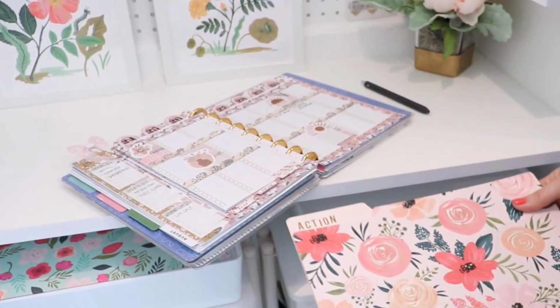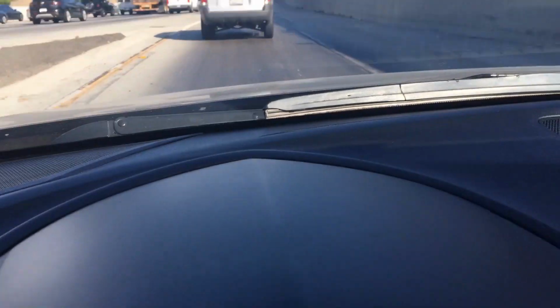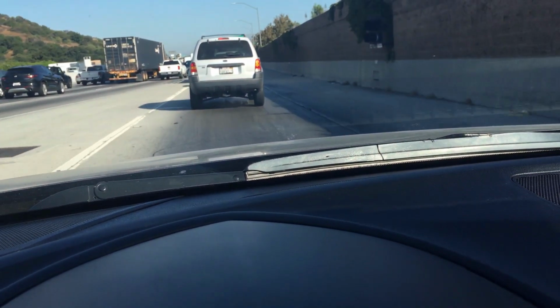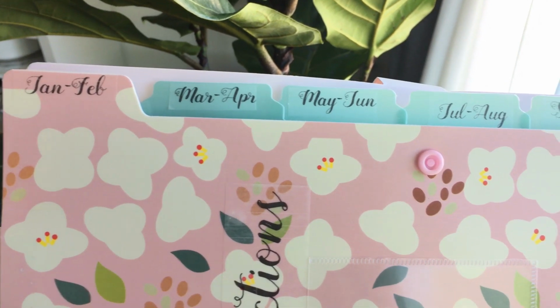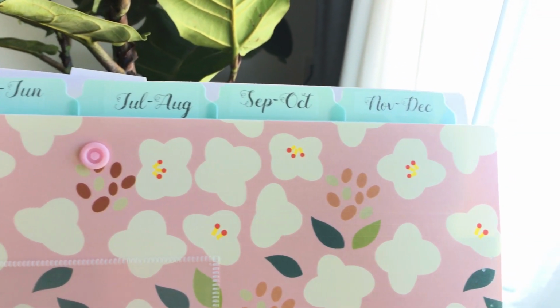On that day, I will open up that folder, I will take out the form and take it with me to the bank. I also have an action folder for my home inbox, and that one is actually divided into separate months to indicate the date that I'll be needing that specific piece of paperwork. Once you are done processing your inbox, it should be completely empty.